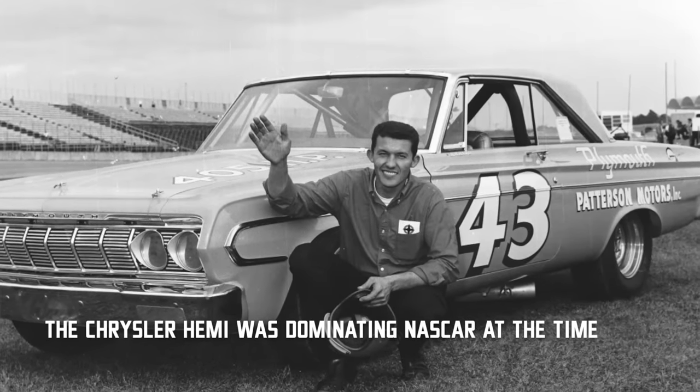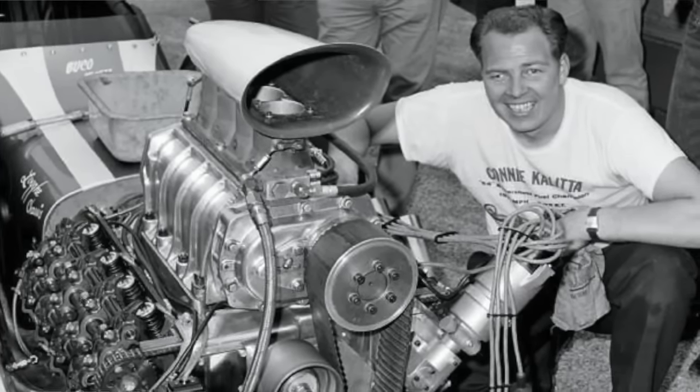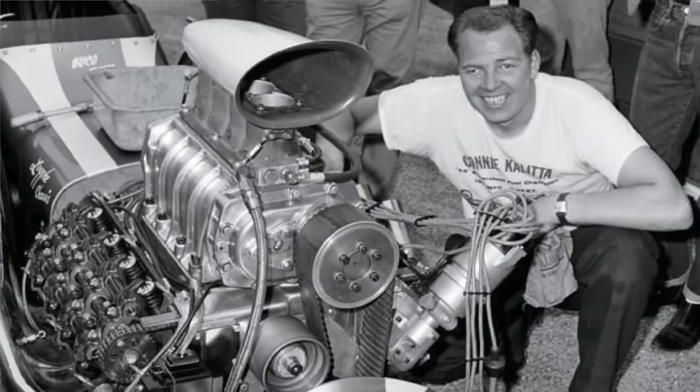The engine was originally designed and built for NASCAR, but I have a feeling somebody didn't read the rule book close enough, because the rule book for NASCAR said no overhead cams. They had this engine and they didn't know what to do with it. And then they decided, well, let's give it to drag racing. And that's how it came to drag racing.